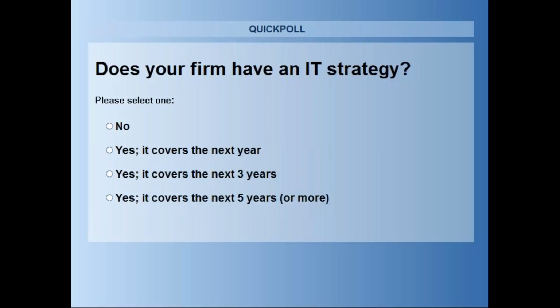So that brings us to our first CPE question. So our first CPE question of the day: does your firm have an IT strategy? Choose the most appropriate answer. Give 30 seconds to respond.